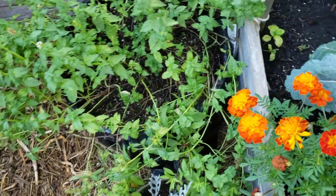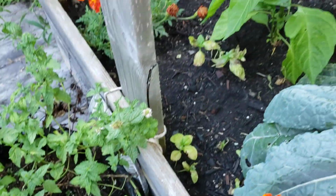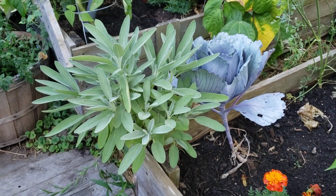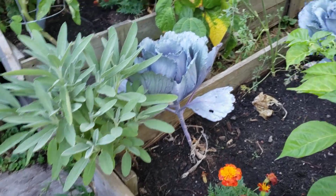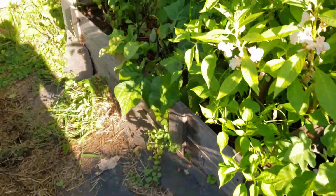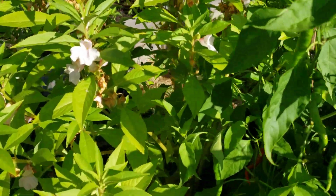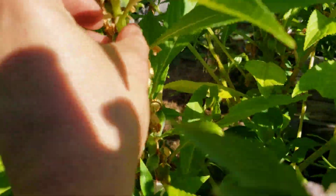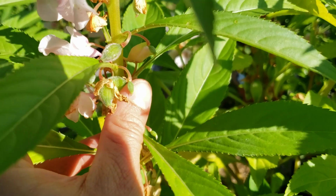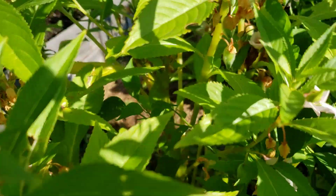Maybe they'll grow there next year. I've got tons of seeds, so again, if you think I should sell them, let me know. I'd probably only sell them for like $1 a package anyways. We got sage, and we've got all my purple cabbage. I think they call it red cabbage. I don't know. Anyways, another balsam that grew all on its own. These, again, are the flowers. All these little sack-looking things are seeds. So they will get bigger, and then they actually pop.